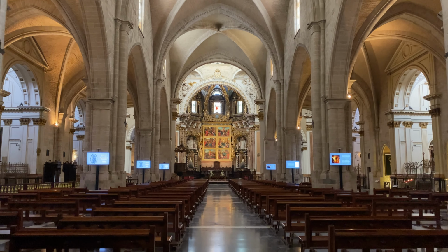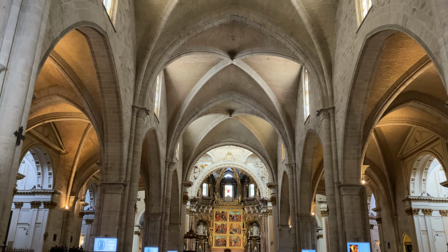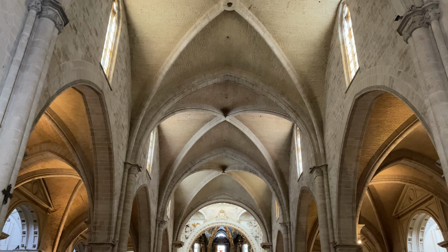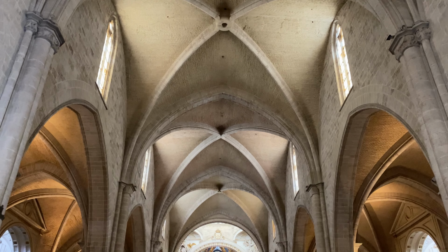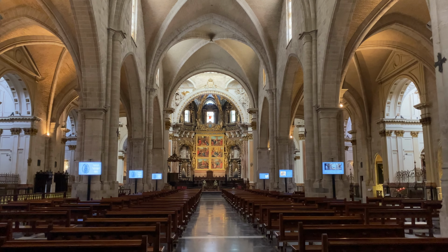So this is the inside here of the cathedral here in Valencia. I'm not going to talk very loud, but I'm allowed to talk in here, so that's fine. Gothic cathedral. You can see the vaulted roof here. It's just lovely. We're going to go wander around and we'll tell you about it as we go.